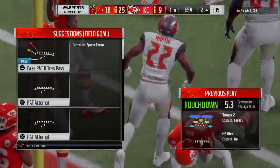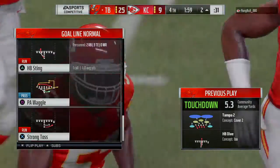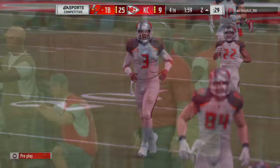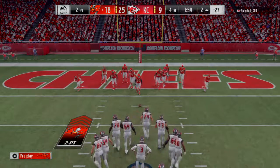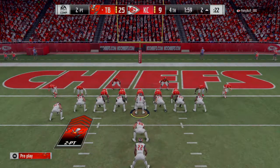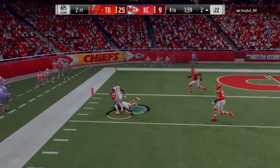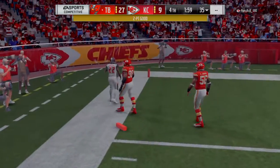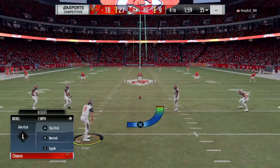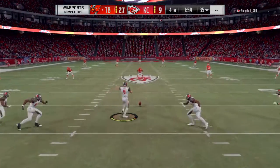Doug Martin tying a career high with his fourth touchdown of the game. And the Bucs capitalize on the short field as they take it in for six. And they'll get set here looking for the two-point conversion. They'll try and run it with Martin. And he is into the end zone again as he scores both the touchdown and the two-point conversion to extend this lead. The kickoff team on the field now as they will send this one away.